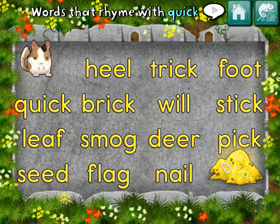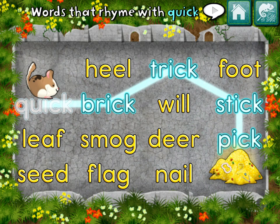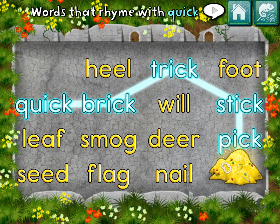Help little chinchilla find the treasure. Draw a path by connecting the words that rhyme with quick. Quick, brick, trick, stick, pick, treasure!